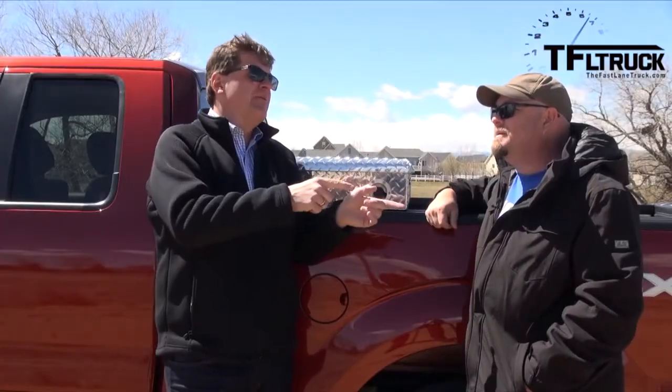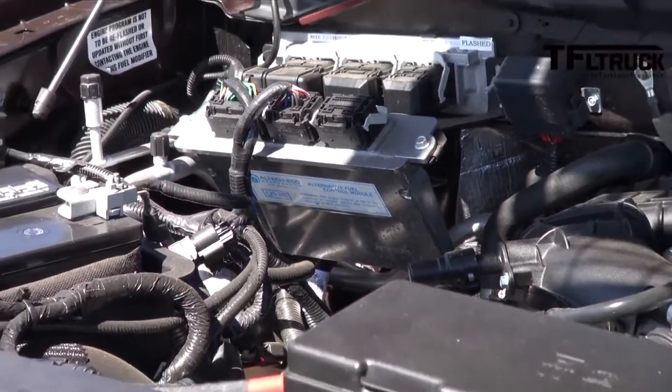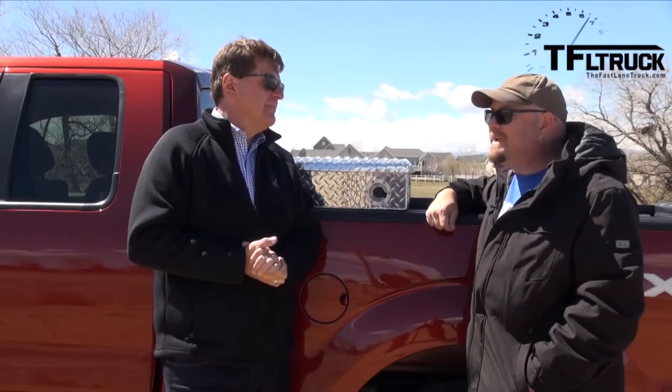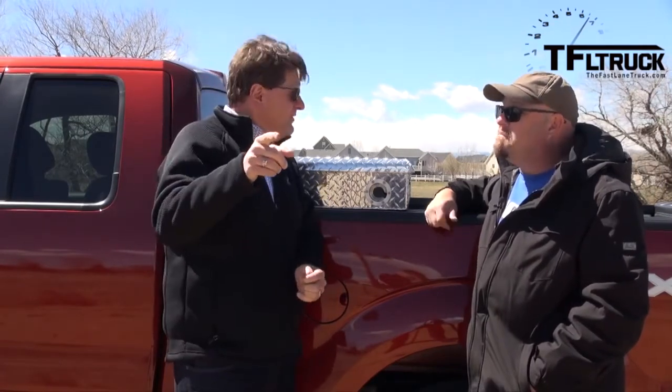All right, so put your money where your mouth is. At $50,000, which is what this costs, what truck would you buy? I'd probably get the Ram 1500 EcoDiesel. So you go for diesel. I would go for the Ford EcoBoost twin turbo.